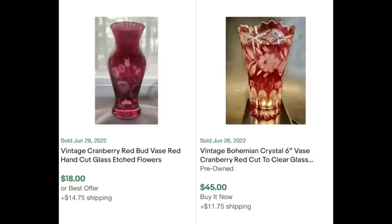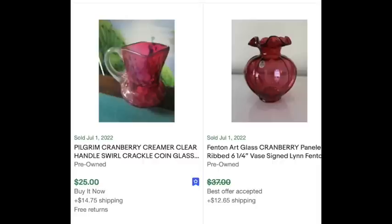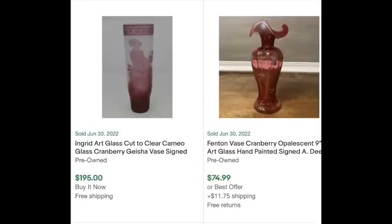So here you can see there's a few different ones. That little vase, 18 bucks, that's a bud vase, so it's a little bit smaller. But as you can see, the cut glass on the cranberry glass can sell for a really nice profit. There are some cranberry glass pieces that don't sell for quite as much, but then there are some that can sell for really good money. So it's worth looking up the piece in front of you to distinguish: does it have ruffled edges? Is it hobnail? There are all different styles. Just worth looking at.